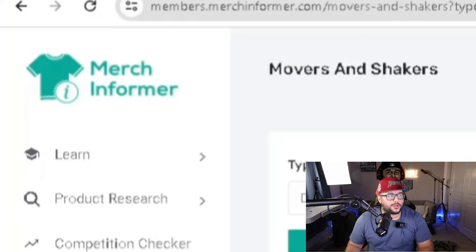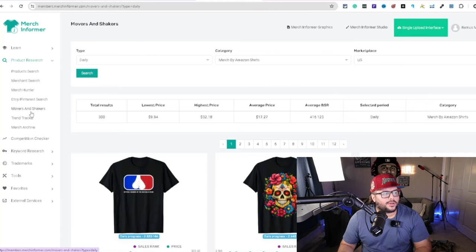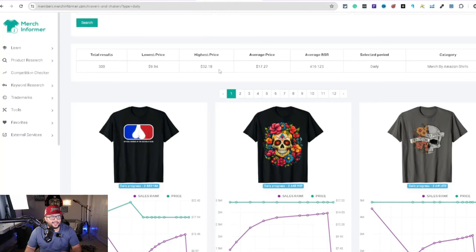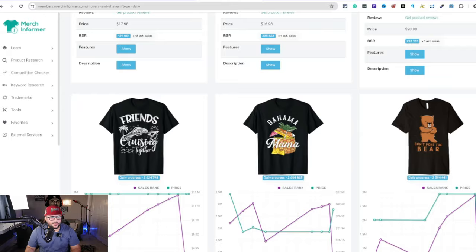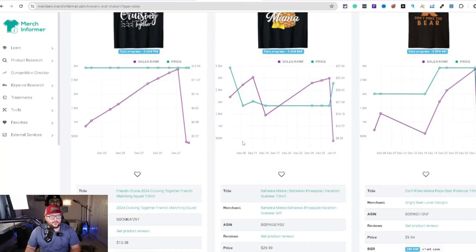All these ideas that I found personally, I'm using Merchant Informer. And one of my favorite tools to use inside of Merchant Informer is Movers and Shakers. Come over here to product research, and then you hit Movers and Shakers right there. As it loads up, it has a daily search on Amazon. Let's say for example we come down to Bahama Mama, or "Don't poke the bear." If we click on any of these, it's going to go straight over to Amazon and show that actual t-shirt design. But as far as everything else, it shows the BSRs and the sales data in here.